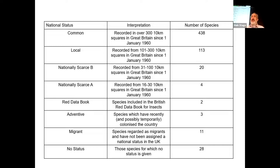But these words have special meanings in biological recording. And as you can see, as you'd expect, most of the species are common. It's a line from Bill Oddy. You can prove statistically that common species are seen more commonly than rare species. But some stuff that's quite scarce there as well, some stuff that's recently arrived.